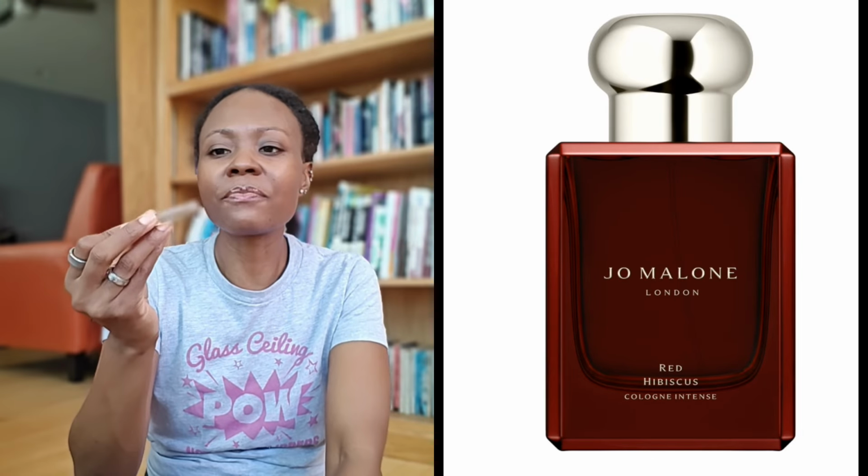I also mentioned to you that when I was in the store I picked up a sample of Jo Malone's Red Hibiscus. And for me, this smelled a little bit medicinal. It didn't jive with my skin at all. I tried it anyway, because to my nose it was like, okay. Then I put it on and it smelled medicinal, and it's just not for me. But if you like hibiscus tea and have those types of flowers in your house, you may love this, but for me, it just didn't work out. I'm a floral girly, but this just wasn't it.